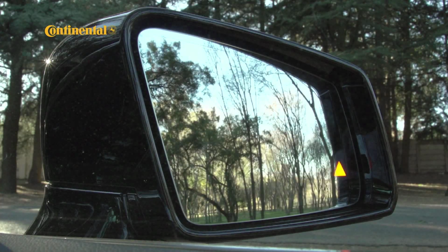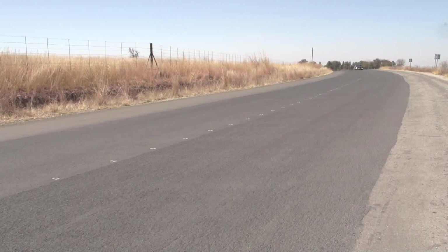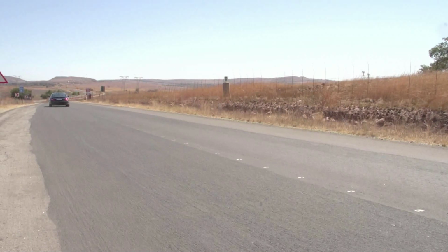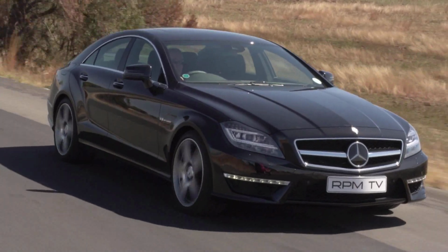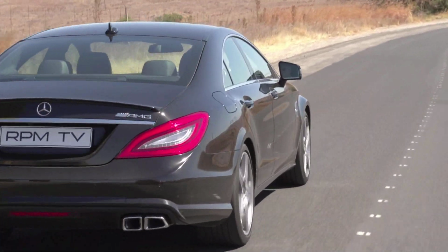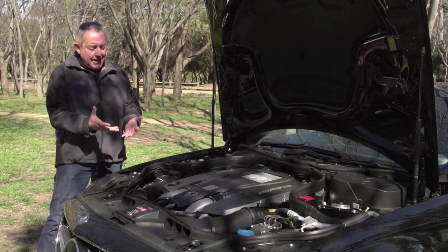High-tech features include active blind spot assist, which prevents drivers from turning into the path of a car in the driver's blind spot. There's also an active lane-keeping assist system, which stops drivers from straying into another lane. But for most buyers, the real attraction lies elsewhere. For the petrol heads, the real attraction is right here under the bonnet.